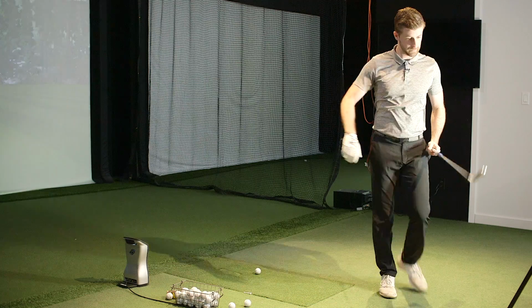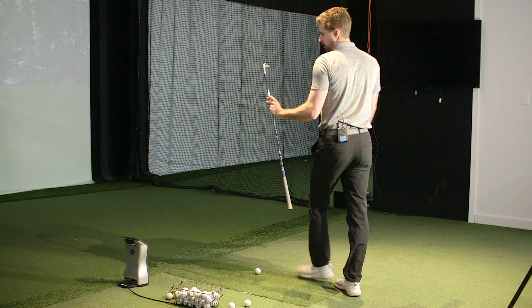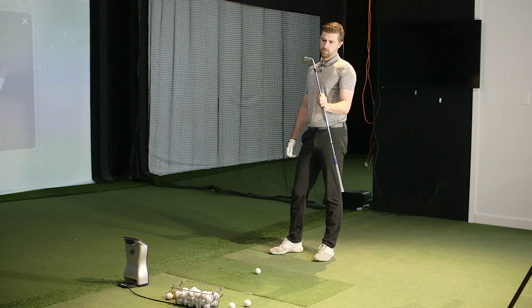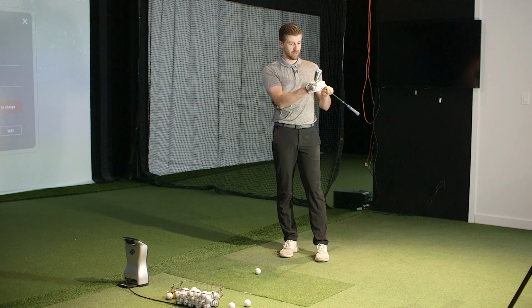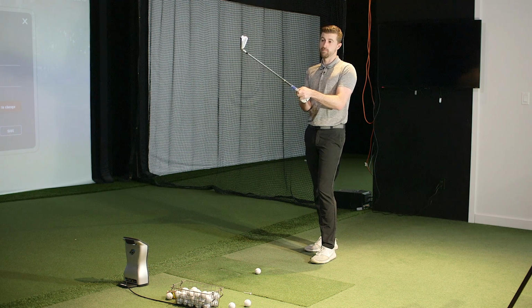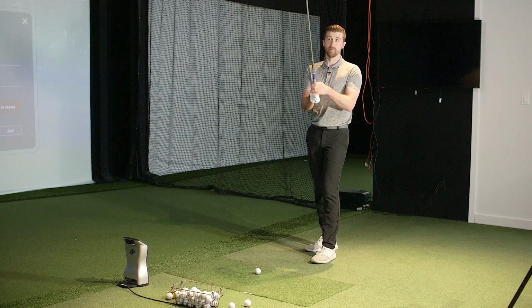Really, really good. Okay, let's flip over into the 7. Trade you for that one. So a little weaker loft than you're used to. 34 on this one. I think the rear badging and the sole all look really, really good. It's a little thicker in the top line than I would have expected. But other than that, it looks almost the same as the MP18, I think.